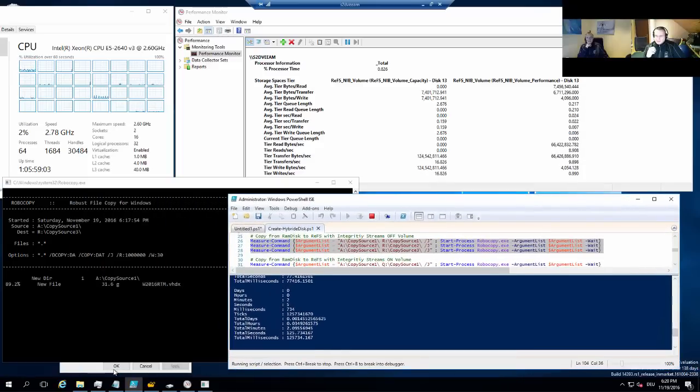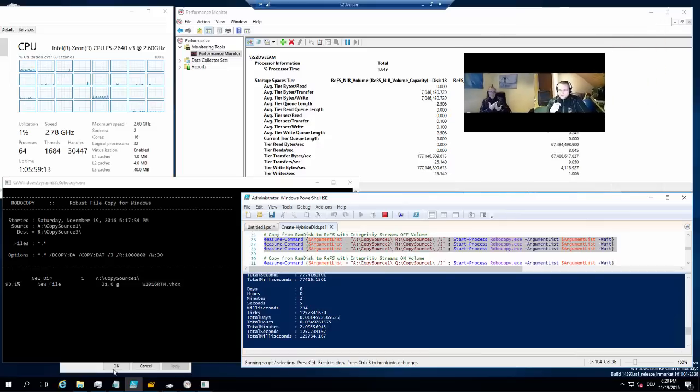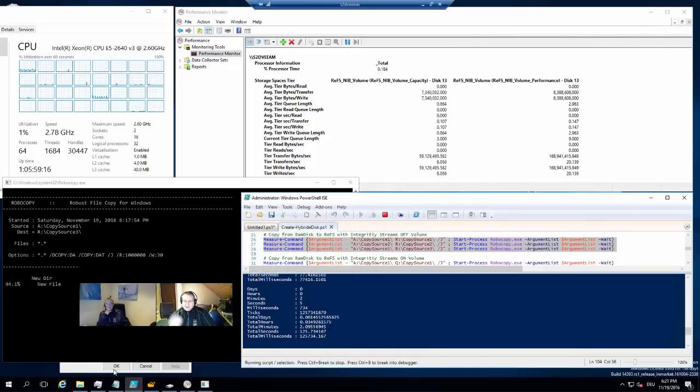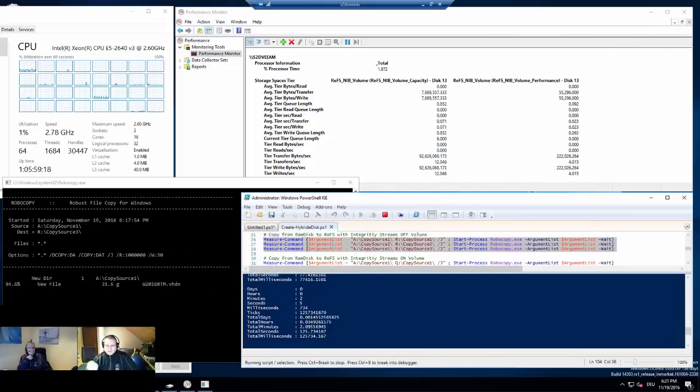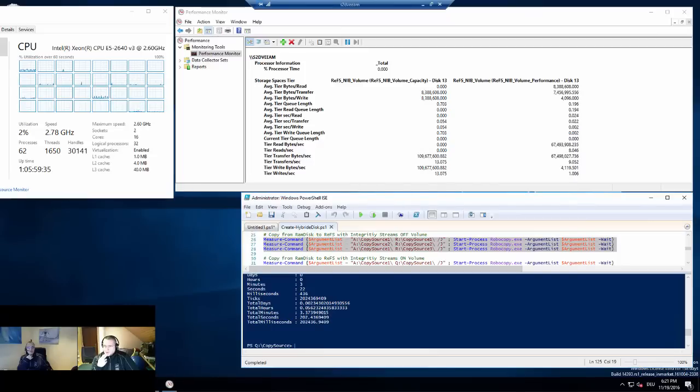But at the moment it's off. This is a volume where it's off. For the metadata it's on, but for the payload, basically, this is like a normal file system that doesn't do integrity streams. So we are nearly done with our first bunch of files. And then we should see that the destaging is still happening, right? Which makes sense. Yeah, that makes sense.